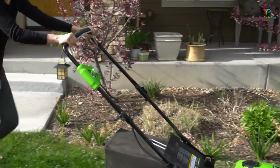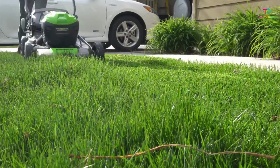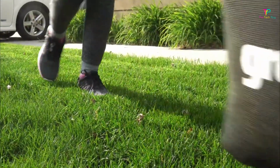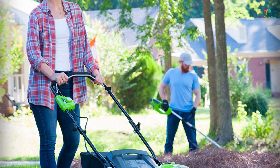If you have hilly areas in your yard and want to make your mowing experience a bit easier, we recommend checking out the similar 21 inches Greenworks mower. And it's our number 5 mower in this video. It's one of the most affordable self-propelled brushless mowers out there.